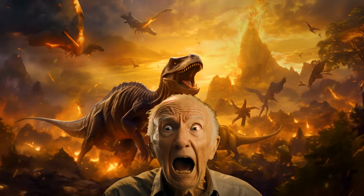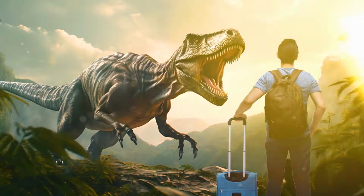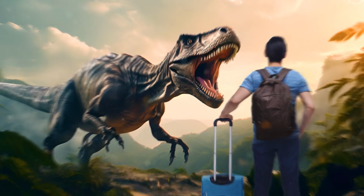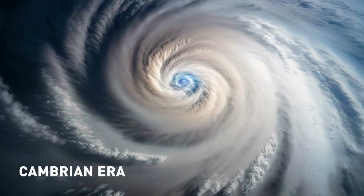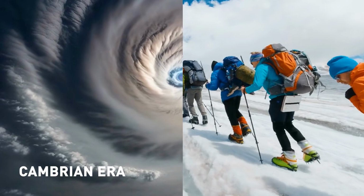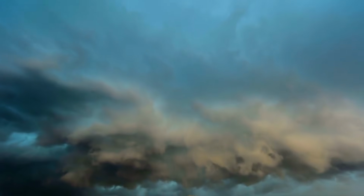Hey, want to take a wild trip back in time to the Jurassic or Cambrian era? Trust me, it's going to be a wild ride, but surviving in those ancient environments would require some serious skills. At the start of the Cambrian era, the air would be as thin as at the base camp of Mount Everest, but the climate was actually pretty chill and consistent back then.